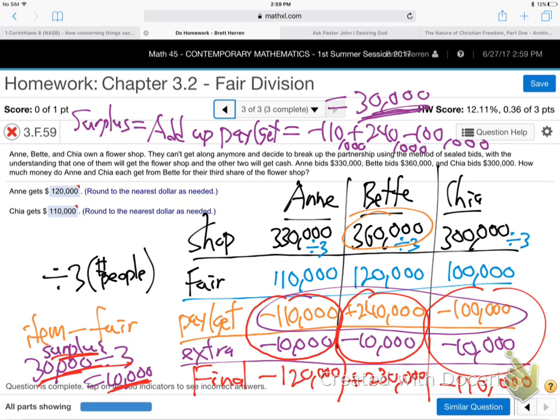And everybody gets what they believe is fair, right? Look at Betty. She believed that as long as she got $120,000 worth of stuff, she was fine. Because she said the flower shop's worth $360,000. That's what she said. She could have said whatever she wanted. If she lied, that's on her. She said that the shop was worth $360,000. So divide by three people, she should be getting $120,000 worth of stuff. What did she get? She got the whole shop and paid $230,000, but subtract those, she still got $130,000 worth of stuff, more than she even thought was fair.